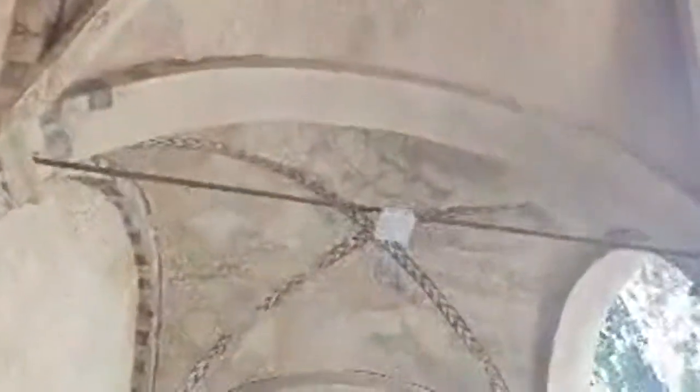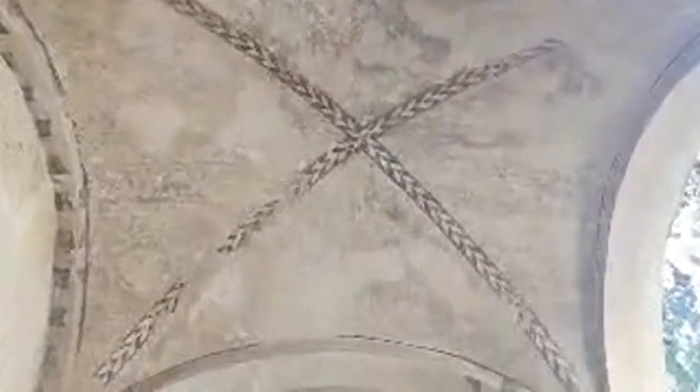You look up, you can see some remnants of the medieval wall paintings that used to adorn the whole space. Again, the horror of the empty. This didn't used to all be white. Sort of a counter-reformation thing. Nonsense.